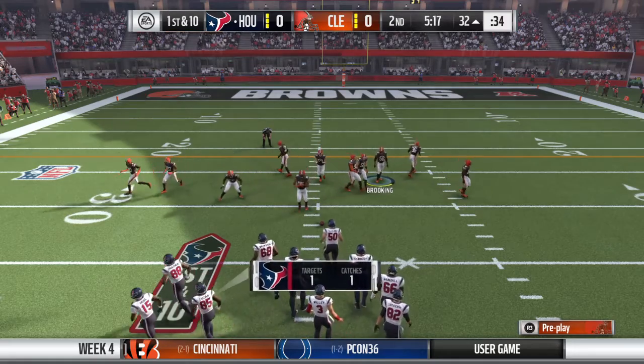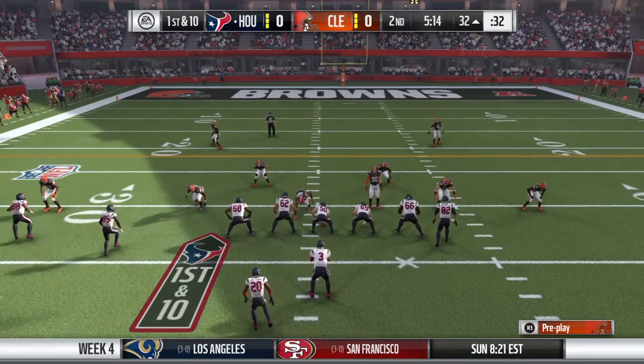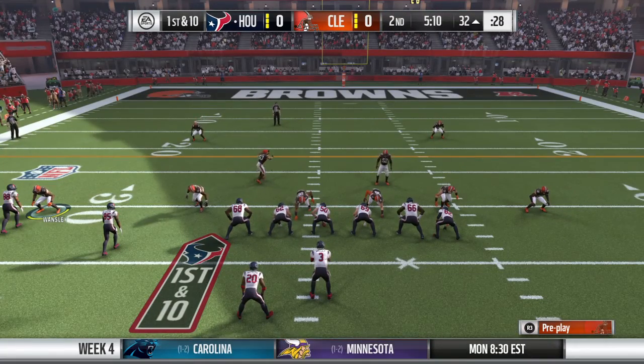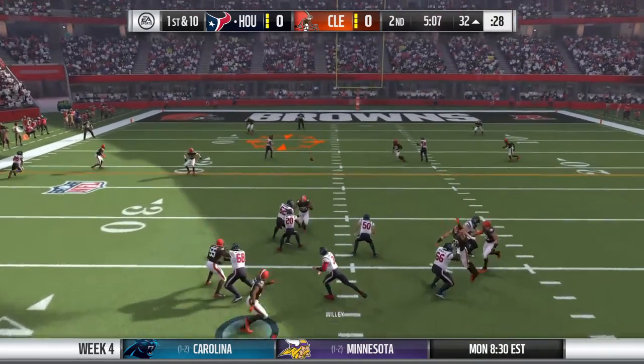Really good effort. How about the rack on that play, the run after catch? But most of the time we think of it as just being an open field and picking up yardage. Sometimes you have to be real physical in order to gain the yardage you need for a first down.